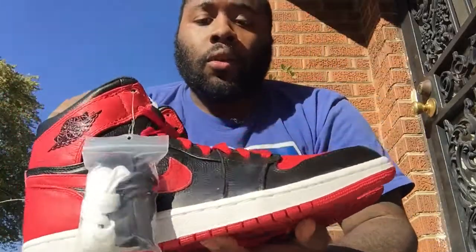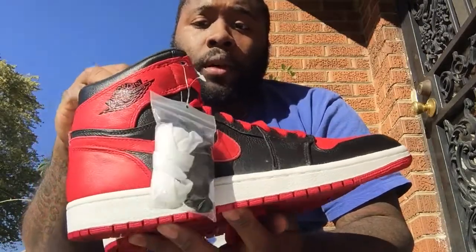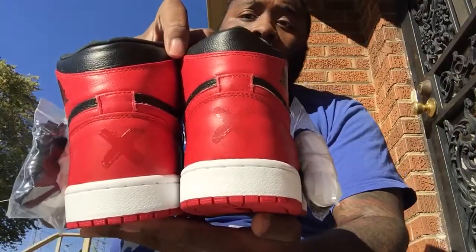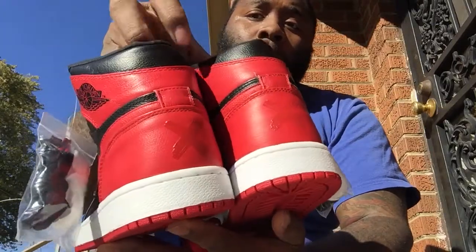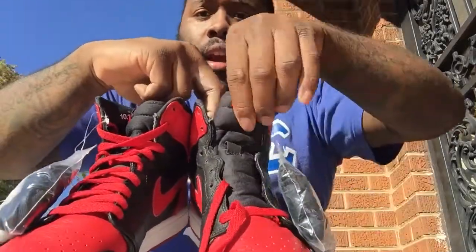I'm into quality Jordans. These are definitely on my list. Probably one of my favorite Air Jordan 1s. I just like the colorway. Just an iconic colorway, iconic shoe. Again, you see the X on the back for the band. No Jordan sign, we got the X right there. Once again, the Nike Air on the tongue.